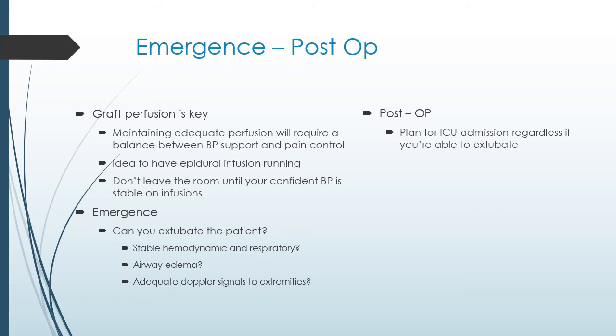So, you know, 25% of 500 cc's would be, what is that, about 100? Is it 100? 125. There you go. Which tells you that there is a cuff leak. It's an objective way of measuring the cuff leak, and it's something you can chart confidently.